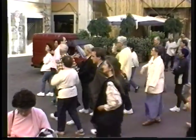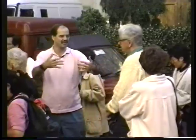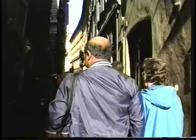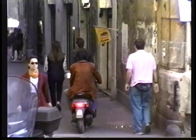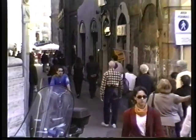And when you're walking down an alleyway, leave space for the scooter to get by, so don't take up the entire alleyway. So we can just stay to the right side. The center of Rome is a pedestrian district. Cars have to have a special permit to drive in the center, and scooters are allowed everywhere, so as long as you take care, it's great for walking.